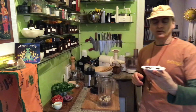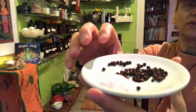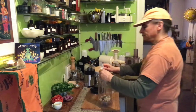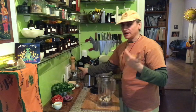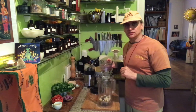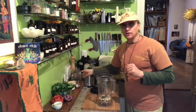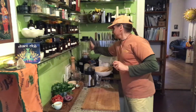So I have pepper and salt here. That's the last ingredients of the dressing. Macadamia cream with Himalayan salt, black pepper, and then a little bit of water to get the nice texture I want. As I said, field salad doesn't need so much, so it shouldn't be too thick and creamy. Just a little bit. It should be a runny dressing, a little bit creamy. Let's see if it works out. Blender dance.